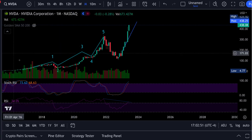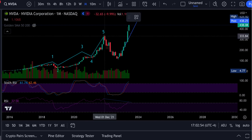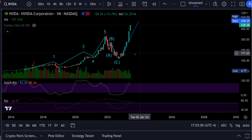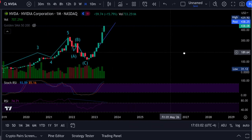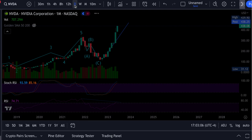And then we started our next set of 5 waves up here, and I'm going to show you. You had an A, B, C come in right there, and this here is the next set of 5 waves. Now this is on the monthly. If we go to the daily chart, we should be able to see these waves a little bit clearer.